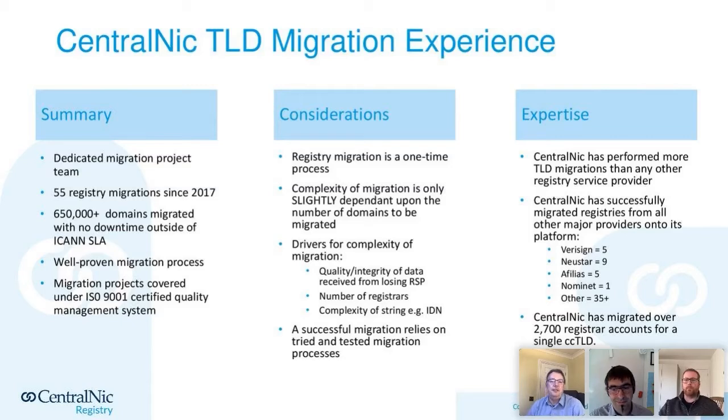When migrating registries from one backend provider to another, it's important to remember that registry migration is a one-time process. And so the complexity of the migration is only slightly related to the number of domains that are actually being migrated. This is something that many registry operators don't really appreciate: the process of migration is probably more important than the number of domains that you're migrating, because if you can migrate one domain successfully, you can migrate 100,000 or 1 million. But there are other drivers for the complexity, which we'll be talking about later.